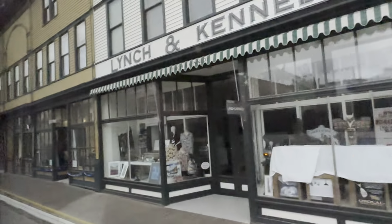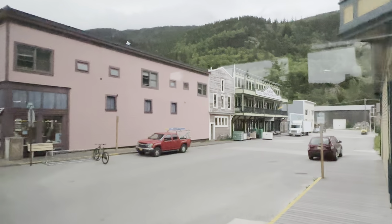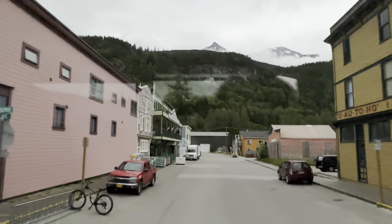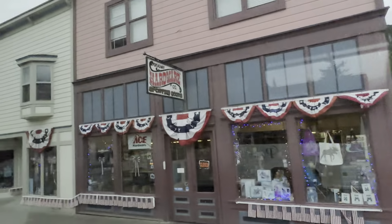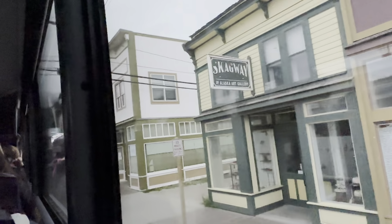Coming up on your right-hand side, you're going to see a pink-colored building. This is our hardware store. Their motto is, if you don't have it, you don't need it. And I've learned that there are apparently a lot of things that I don't need.